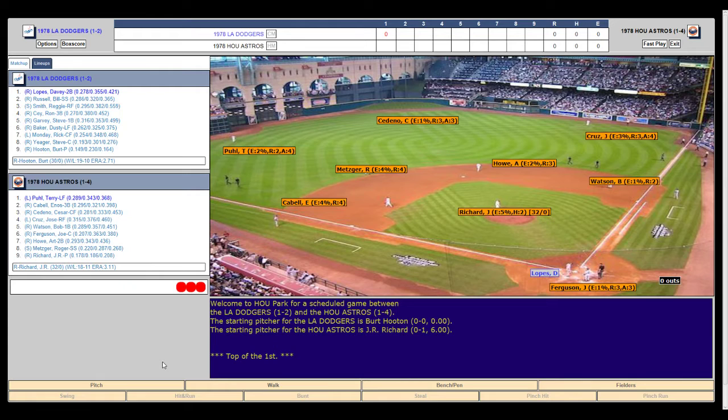Batting sixth and playing left field, Dusty Baker, who now manages the Washington Nationals. Batting seventh, playing center field, Rick Monday. Batting eighth and doing the catching, Steve Yeager. And batting ninth, the pitcher, Burt Happy Hooton. Hooton in 1978 went 19 wins and 10 losses with an ERA of 2.71.